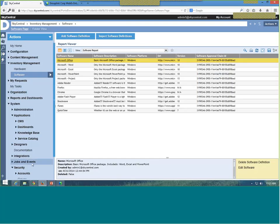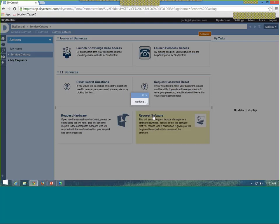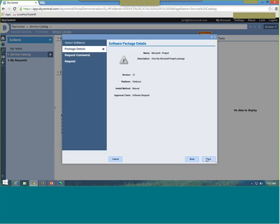What I have here, let me go to my user here, and just to show you how this works, request software. It pulls up a nice little wizard where it gives you the list of your software packages that you can request from. So like say that Jack has received a new position. He wants Microsoft Project. It gives you a brief description of Microsoft Project and what you enter into it.